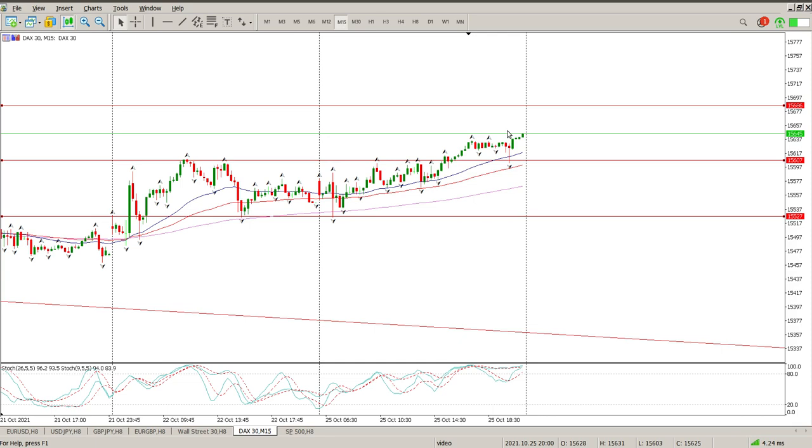Pretty much you're looking to buy. There's no other reason, no other opportunity here. And you're looking to buy off structure. So this is the first bit of structure, 15,607. And then if you're on the 15 minute, you can take that bit of structure there as well, because that's fairly solid. That's 15,634.